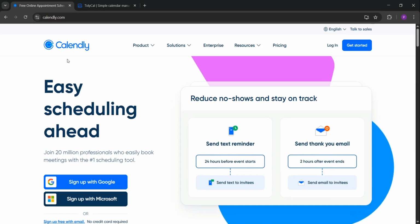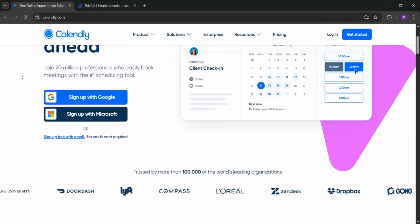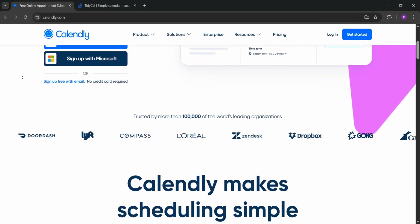Hey everyone, there is a simple way to schedule client calls. Today we're comparing two popular tools, Calendly and TidyCal. Let's break it down and find out which one's best for you.